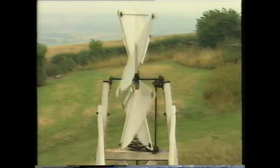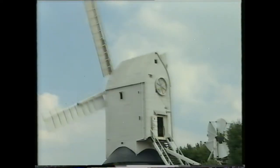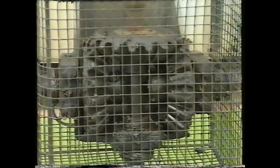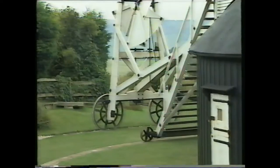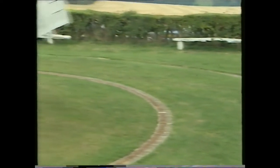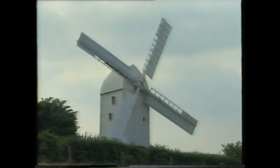In 1745, Edmund Lee invented the fantail. This is a small set of sails on a wooden frame at the back of the mill, at right angles to the main sails, connecting through a set of reduction gears to wheels on the tail pole. These wheels, and those on the ladder, are carried on 2 separate tracks encircling the mill. If the wind changes direction, the fan turns, and slowly, so too does the mill. It was quite usual to add a fantail to an existing mill.